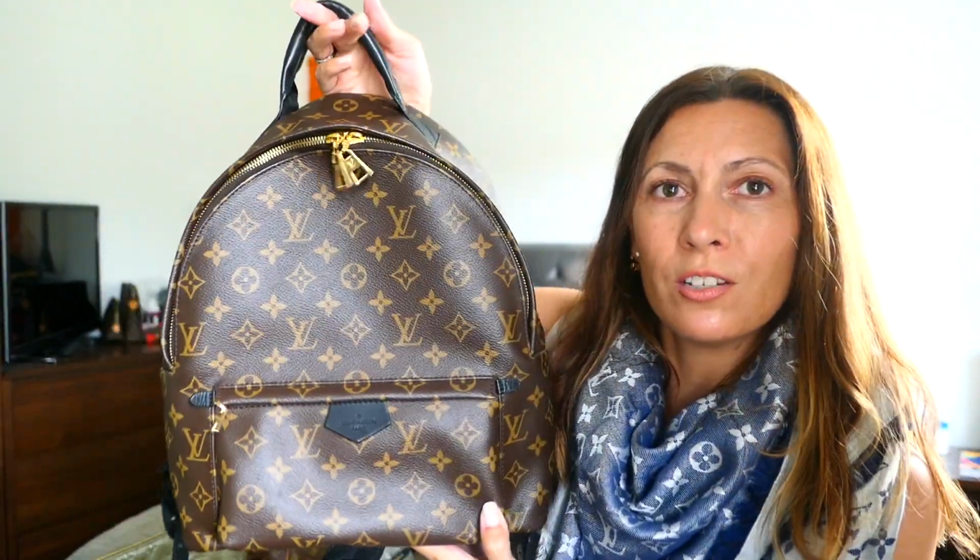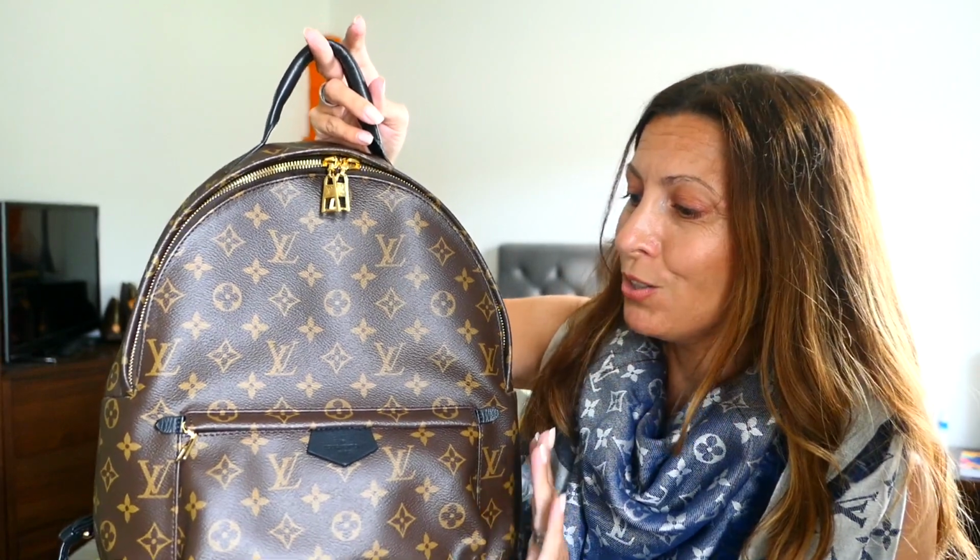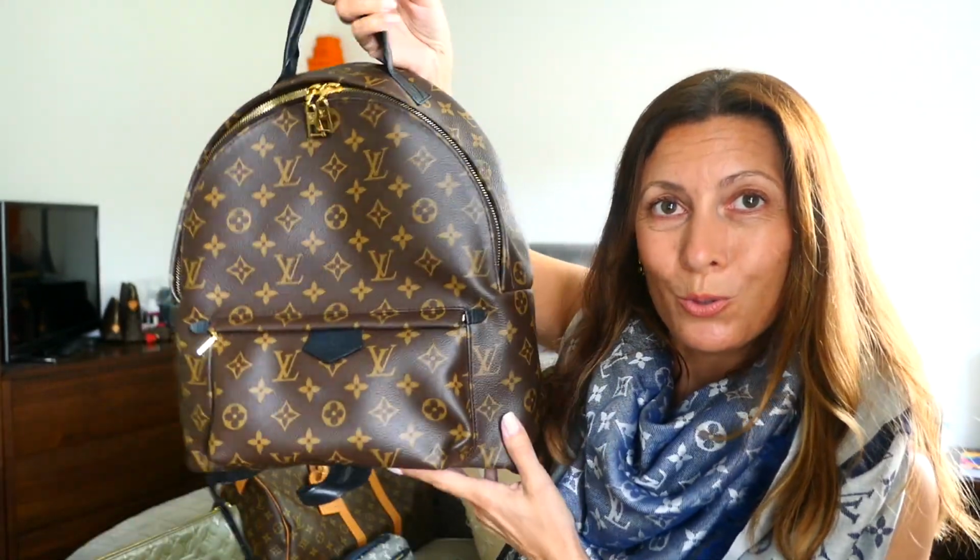So I will use this if I've been doing a work trip. I might have my handbag that's got my laptop and everything in, so it's like everything I need for the day. And then I can get two nights' worth of stuff in here: my clothes, hair straighteners, toiletries, all in here.